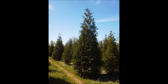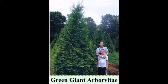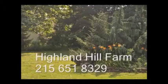The Green Giant is deer resistant, not deer proof, but very good against deer, and it can be planted in some light shade and underneath and near walnut trees.